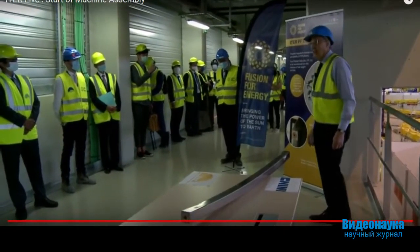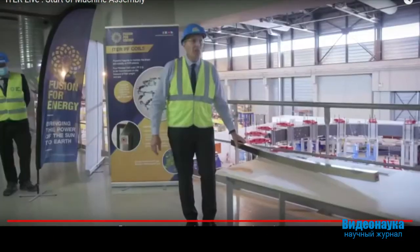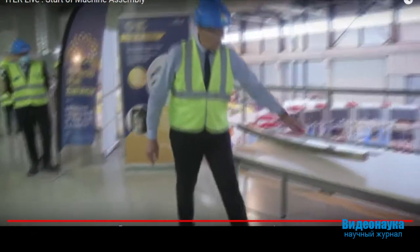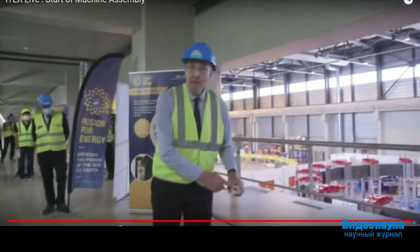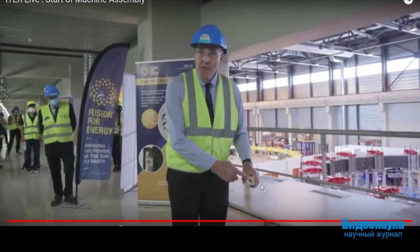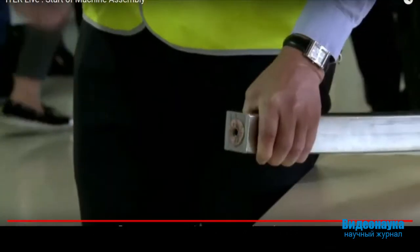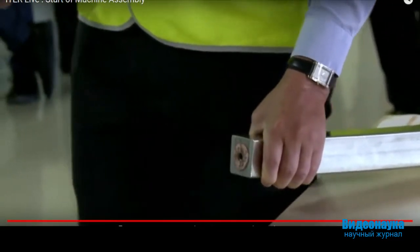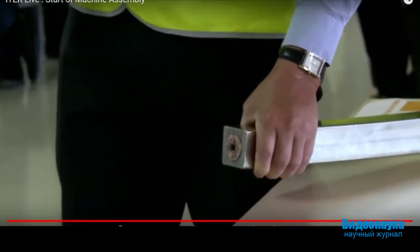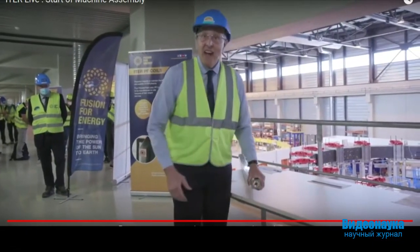These coils are made of cable. You have a sample of this cable here. The cable is made of superconducting materials, filaments made of niobium-titanium. They are inserted in a jacket because they are fragile. They are ceramic and would not be able to sustain the huge magnetic forces. So this jacket is a stainless steel jacket, very heavy indeed.